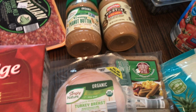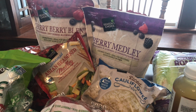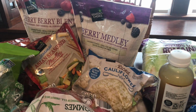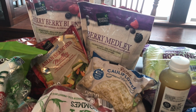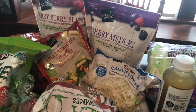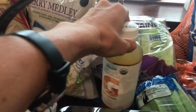And then let's see here. I was going to make tilapia, and then I like to do rice, and I got some stir-fry veggies, but the Aldi was out of tilapia this week, so that's kind of why I got the stir-fry veggies. We'll see what we'll do otherwise. And then I did get some riced cauliflower and some kombucha.